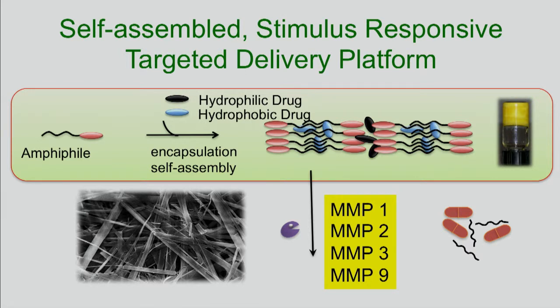And because there's an enzyme cleavable bond, in the presence of inflammation, this will simply disassemble and release whatever is present. And during the assembly process, we can easily entrap both hydrophilic and hydrophobic drugs. Once we have this gel, we can locally administer it potentially anywhere in the body, and when it encounters enzymes that are present during inflammation, it will simply release the drug.